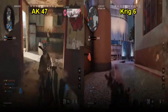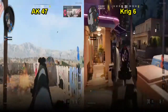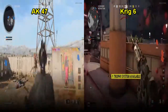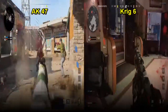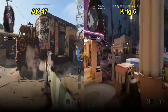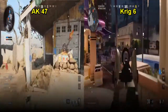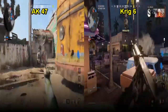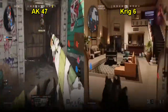It also has, the Krig anyway, a faster fire rate and faster bullet velocity. The fire rate on the Krig is 652 RPM, and the bullet velocity is 625 meters per second, whereas on the AK it's 600 RPM and 490 meters per second. So that's a pretty significant difference. When we go down to the speed, there's only one major difference, and that's the shooting move speed, where the Krig is slightly faster at 9.18 miles per hour to the AK that's at 8.92.